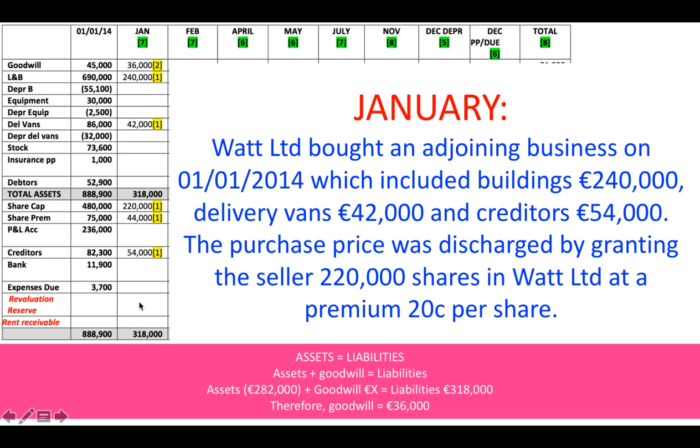Now, at this point in time, your assets and liabilities do not equal. So you've got 240 and 42, you've got 282,000 assets, and you have liabilities 318. The difference must be goodwill. So goodwill, when you're buying a business, goodwill is the established reputation of that business. Okay, so that is your January complete.